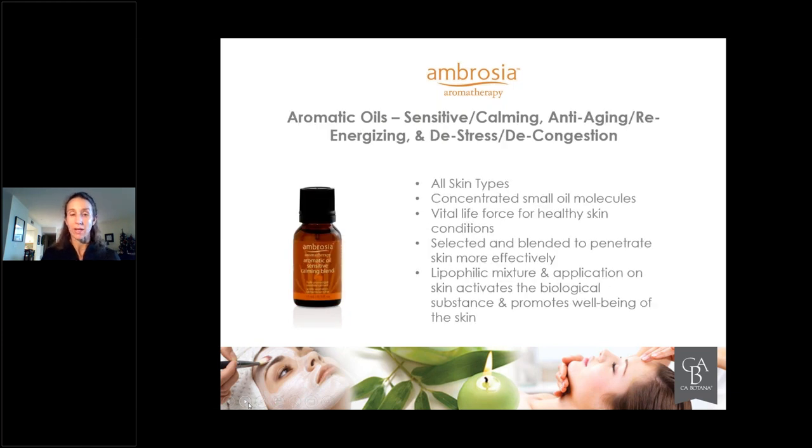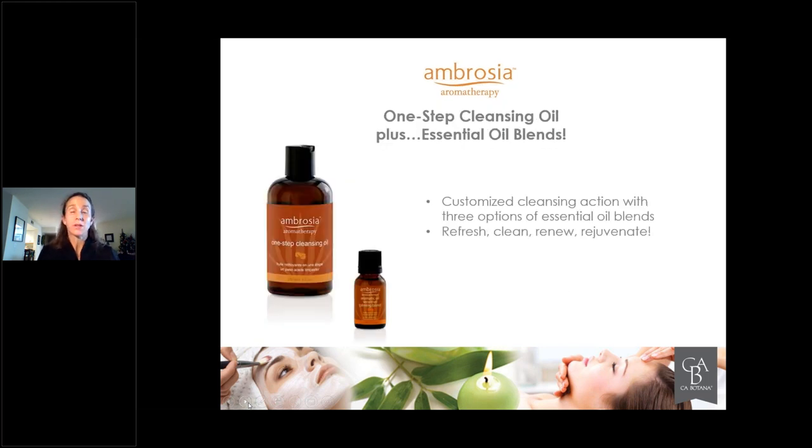You can even use it as a body moisturizer. Add aromatic oils to it, and you're upping the ante in terms of the effectiveness of the skin health. So sensitive calming, anti-aging regenerating, re-energizing, de-stress, decongestion. All skin types, very concentrated, and it's just a wonderful lipophilic mixture. So it activates the biological substance and promotes well-being of the skin with all four of the sensitive calming blends. And they're already buffered in the carrier oil, but you can add them to the one-step cleansing oil, hydrophilic oil. And it's just a wonderful way to customize it to the conditions that you're treating on the skin. 3 drops for face, neck, and chest, 6 drops for body.